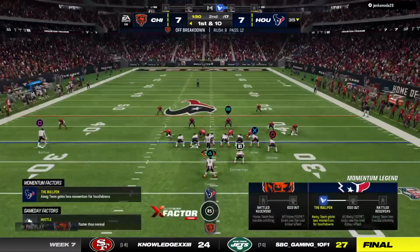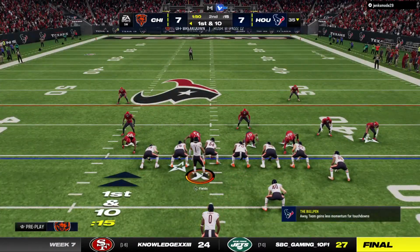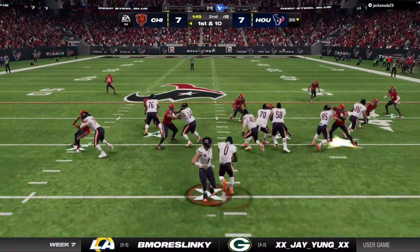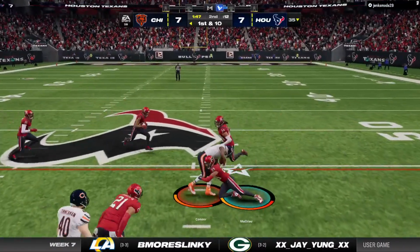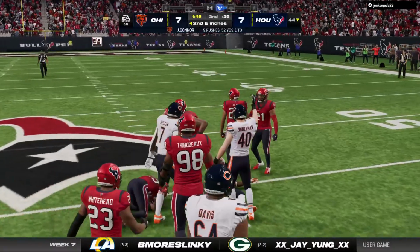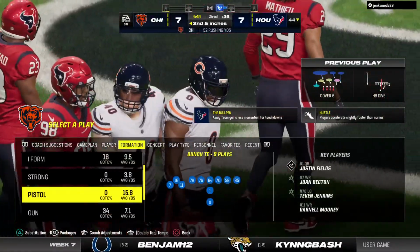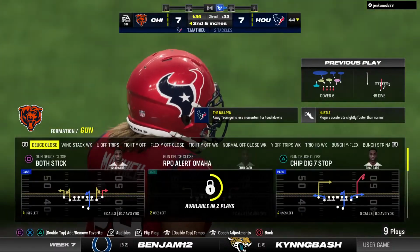Here we go. Ball up to the 35 now as they come up on 1st and 10. Up the middle they go. Connor, and able to break one tackle, but then quickly brought down. But a nice little gain. 52 yards rushing for him now to this point.